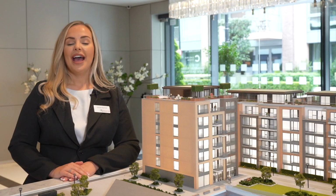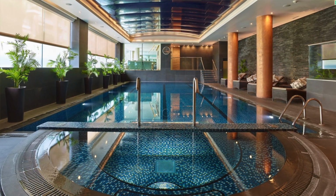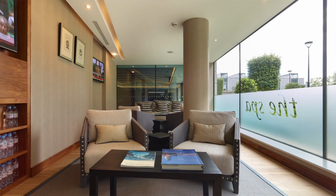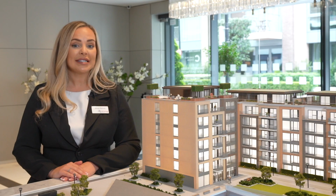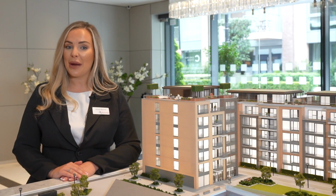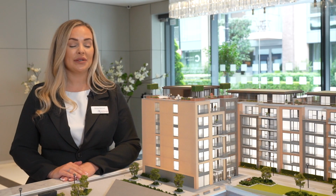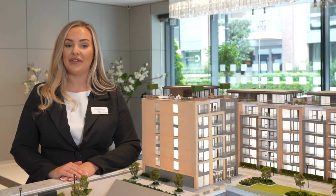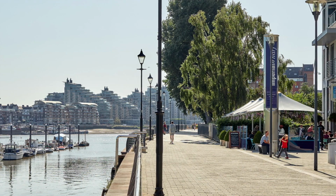central London. A host of residence facilities, including a spa with a swimming pool, sauna, steam room, jacuzzi, treatment room, residence lounge and gymnasium. An on-site 24-hour concierge and estates management with secure underground parking also available. In addition to these facilities, within a 5-minute walk you can reach the River Thames, where there's a range of riverside cafes, bars and restaurants.